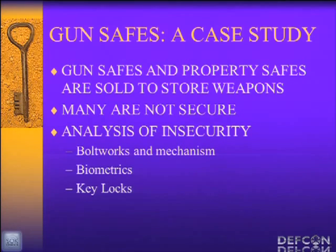In our world, we deal with design defects and deficiencies all over the world in locks and safes. This has no more importance than anything we've ever done. So today we're going to talk about gun safes, a case study. Gun safes and property safes are sold in stores to store weapons, in a lot of commercial stores: sports stores, Walmart, Scheels, Cabela's, Amazon.com, all of the online and in-store vendors that you're all familiar with. The problem is that a lot of these small safes we found are not secure.